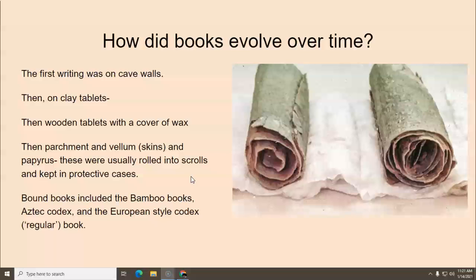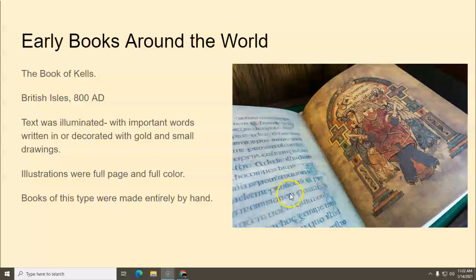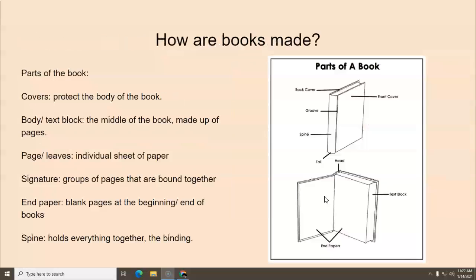You scrape off the hair and you scrape it until it's very thin and flexible and preserved, and then you can write on it. Vellum, you do the same thing, but you use a very young animal. So we're talking a calf or a fawn or a kid, and their skin is naturally thinner and it becomes almost translucent. If you look back, I'm flipping back to the Book of Kells real quick. You can kind of see how you can see through the page. That's because that's vellum. It's transparent.